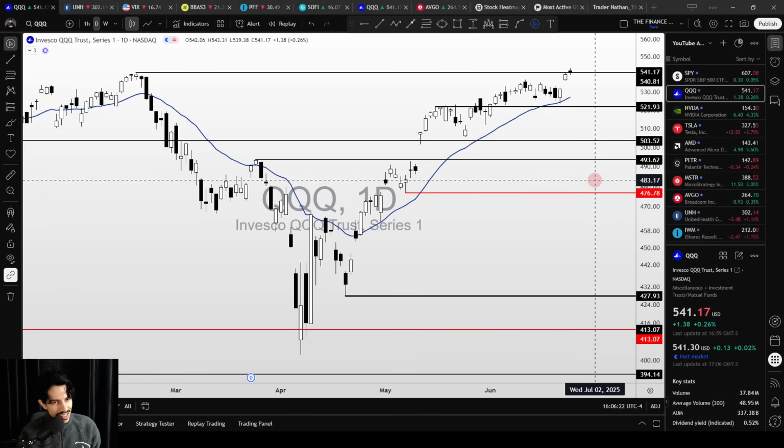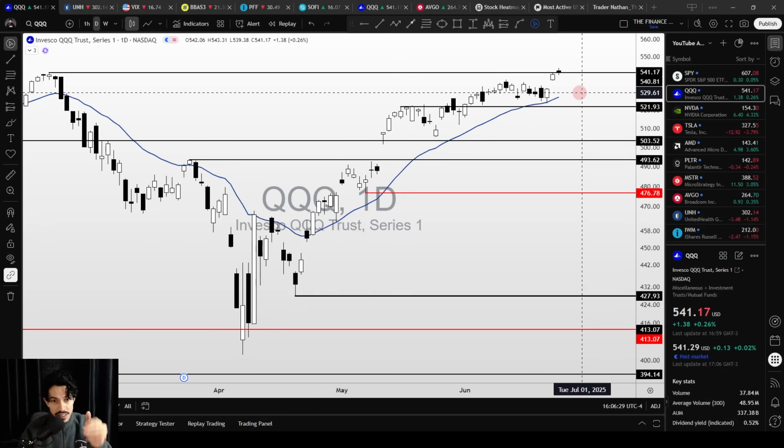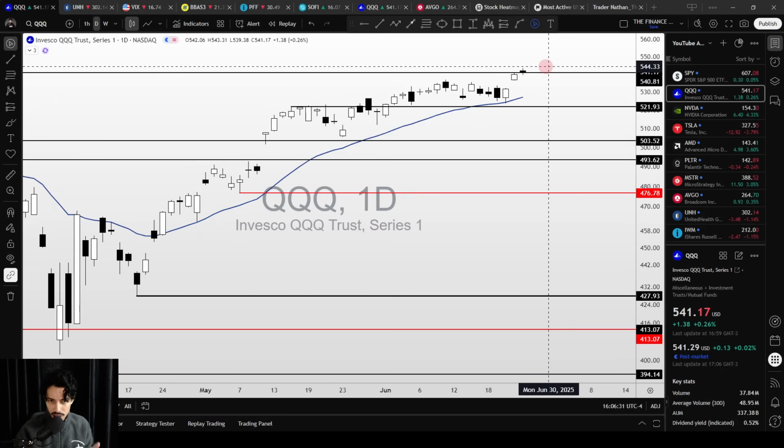That's right, this is a great day for the market. This uptrend is simply unstoppable, and today we see a new all-time high on the QQQ.